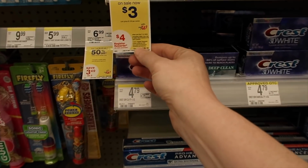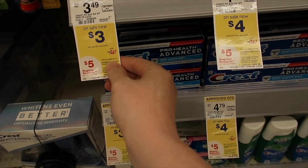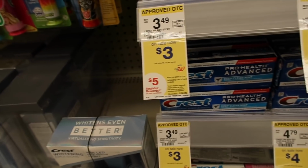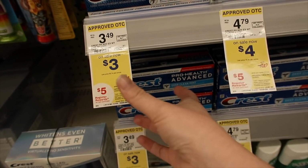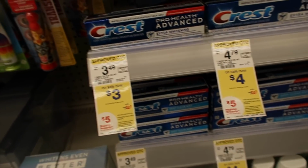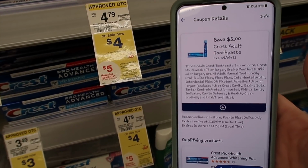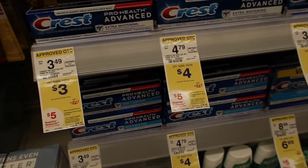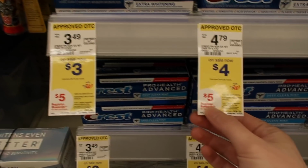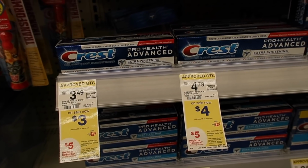Now there are some where if you buy 2 you get a $4 register reward, but there is a deal where if you spend $10 you get a different register reward. So what you could do is you could buy 2 of the $3 toothpaste and 1 of the $4 toothpaste, making it $10. We currently have a digital coupon for $5 off of 3, making this just $5, and then you'll get a $5 register reward, making them absolutely free.